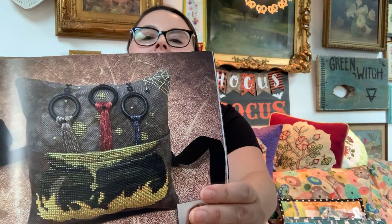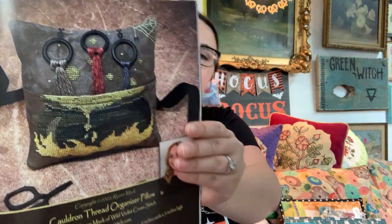And then I wanted to show that Wild Violet cross stitch. Look at that piece. It's a cauldron thread keep by Ryan at Wild Violet cross stitch. And it's got like a pillow thing where you tuck in your threads. I love it so much. So that was really cool to see in this magazine. I didn't realize that Ryan was published, so congratulations, Ryan. Love your work.